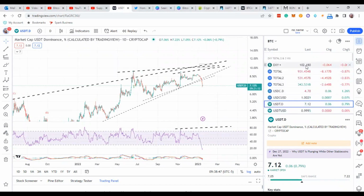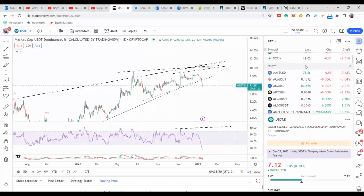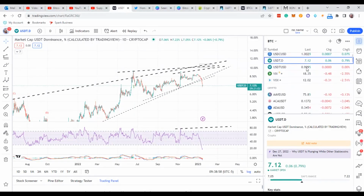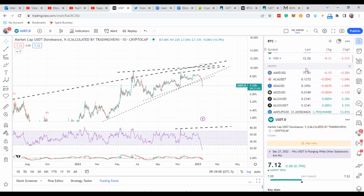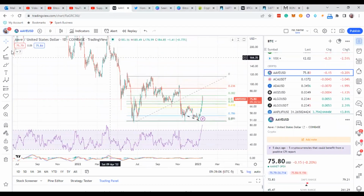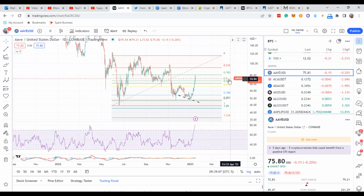But I'm going to go through some coins and explain to you the DXY too. You want to pay attention. DXY is at a bottom. It's definitely an area of interest too, where it could start trending back up, dragging everything back down too. So Aave, here on the daily chart.